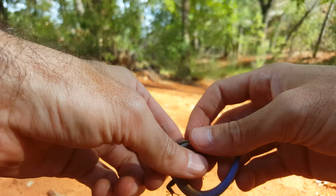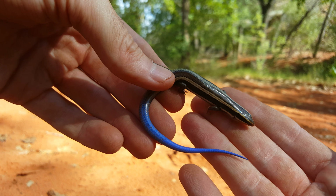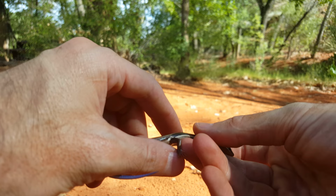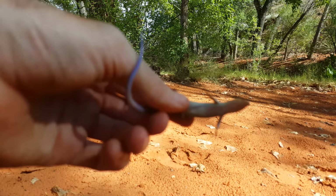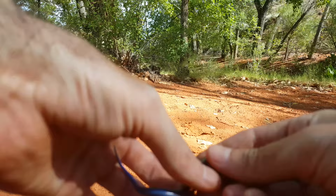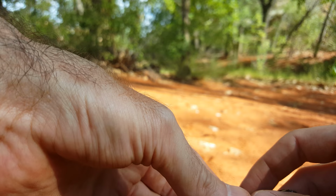Yeah, he's got a really blue tail. Let's see how he looks underneath. Whoops. There we go. Yeah, he's... No, don't get away. Okay. No. Come here. He's pretty decent size.